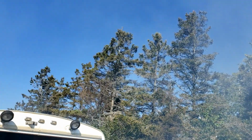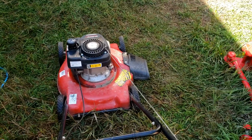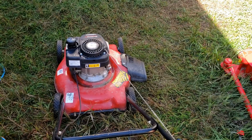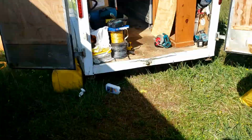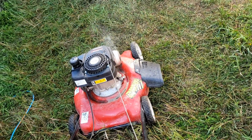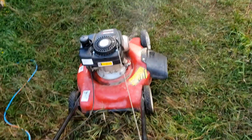I don't know if you can see the smoke. That's all from this lawnmower. I haven't run this thing in, I don't know, probably three years. So I just changed the oil, put new gas in it, and a new spark plug. Anyway, I guess it needed to clean itself out because that was an enormous amount of smoke. It's just pouring smoke out of there. Still smoking. Who knows what's all in there? Better check the inside of the muffler to make sure there's no seeds from some mouse.